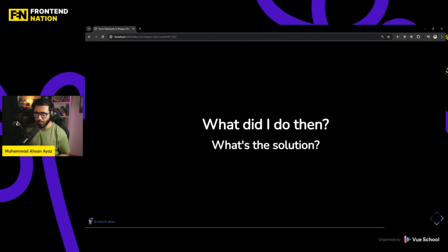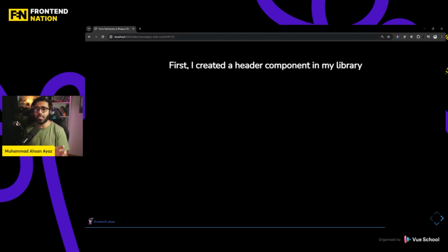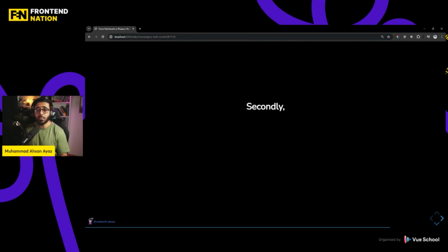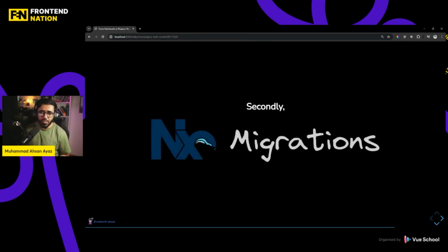What is the solution? The first part of it was obviously creating a header component. If I have a reusable header component in my library, I can use that within all of my projects. And if I need to update anything, I can do that as well. So the first thing was creating a header component in my library. It's called the Angular Cookbook UI library. And then the second part was using something called NX migrations.